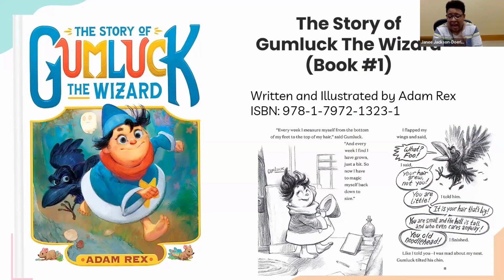Okay, I had to add this book right away. I got this book at ALA. It doesn't come out till August, but I read it overnight and it was so cute. This is called The Story of Gumluck the Wizard. This is the first book in the series, and it's written and illustrated by Adam Rex. This received star reviews in Kirkus and Publishers Weekly, and this is about Gumluck the Wizard.